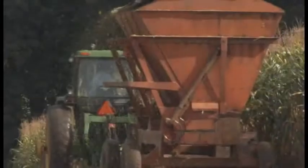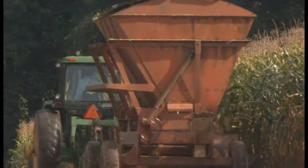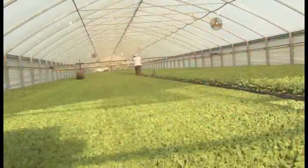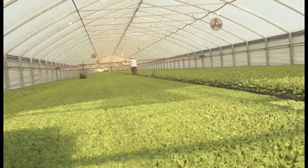In the past few minutes, we've shown you just a glimpse of agriculture in Randolph County. We hope you've enjoyed your tour of Field to Table.